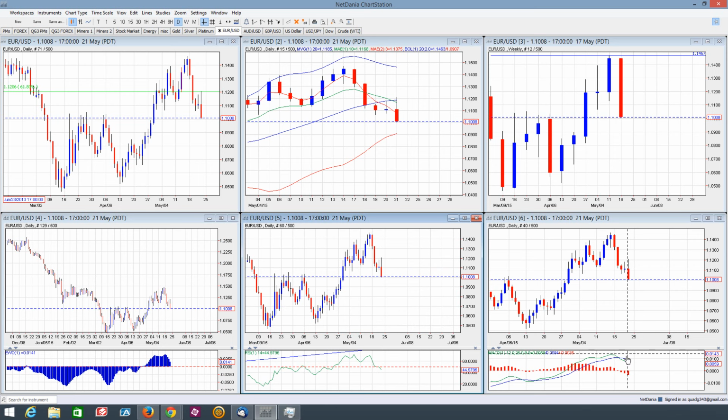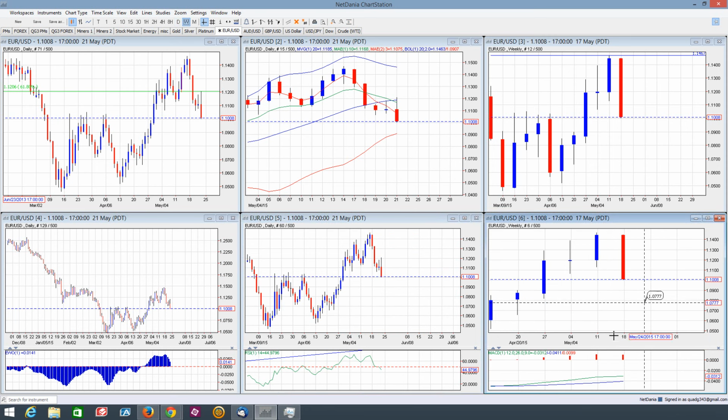And the MACD has opened up to the downside on the daily, and on the weekly it's still open to the upside. So I would say that the euro is definitely taking a nice tumble here this week, and I would expect to see some follow through into next week.